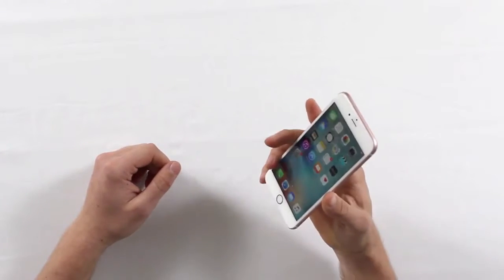In 2014, Apple released their first plus-size phone, the iPhone 6 Plus. Now I'm sure you'll remember there was a huge media hype around the bend gate issue, where users of the 6 Plus were reporting that the phone was actually bending in their pockets. We actually saw a couple of videos which demonstrated how easily the 6 Plus could be bent by hand, which was a bit concerning.